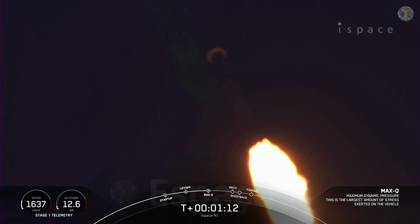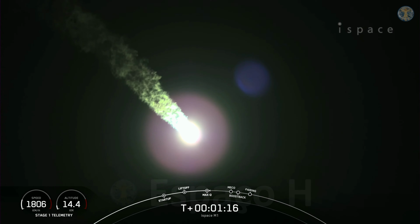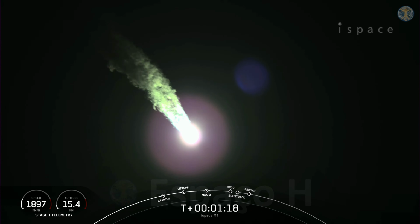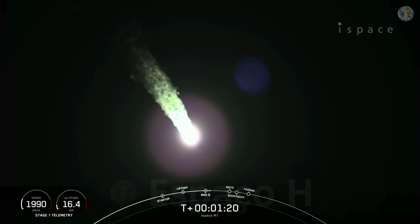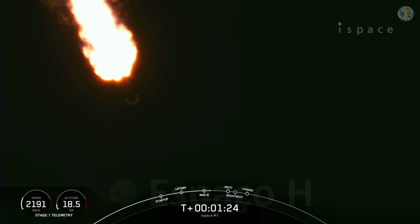And we just heard a call out for max Q. That is maximum dynamic pressure. This is the largest structural load that the vehicle sees on ascent. Now that we're past the period of max Q, or maximum dynamic pressure, engine chill.